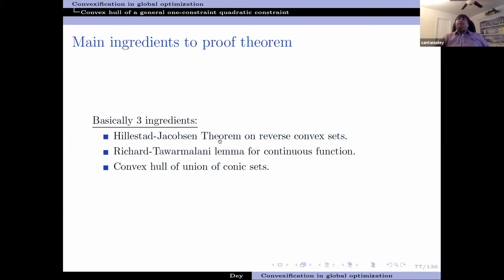So let's spend some time going through these results in detail. The first one is going to be the Hillestad-Jacobsen theorem on reverse convex sets. The other one is actually unpublished, by J.P. Richard and Mohit Tawarmalani. I keep asking them to publish it. It's an unpublished manuscript. I call it the Richard-Tawarmalani lemma because it's a very interesting result. Okay, so let's go through these things.